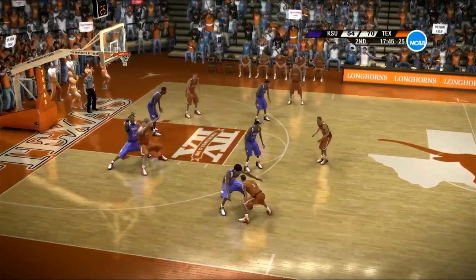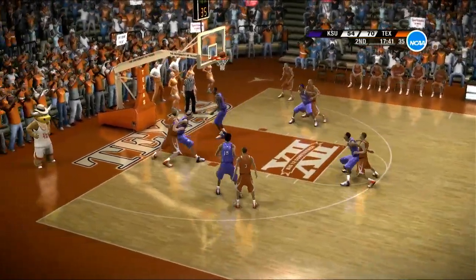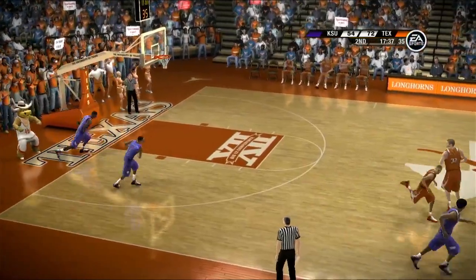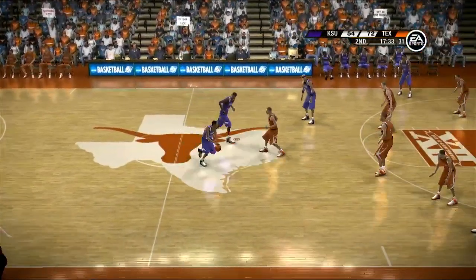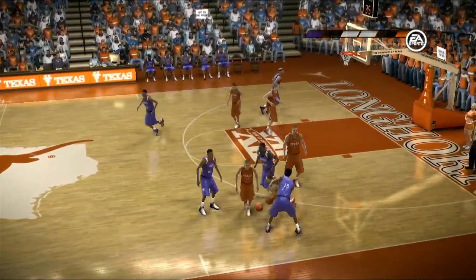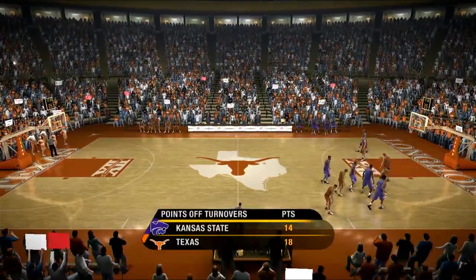Isolated on the outside. They're working around the arc, looking for the open jumper. Puts it up. He is just lighting it up, Dick. He's beating his man to the spot and hit the shots, Brad. Excellent spacing. That's so important to a good offensive set. It's even more important to have talented guards like they have.